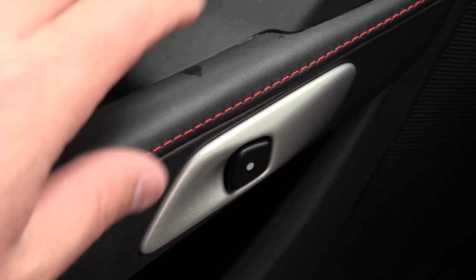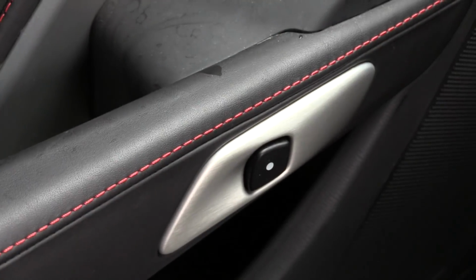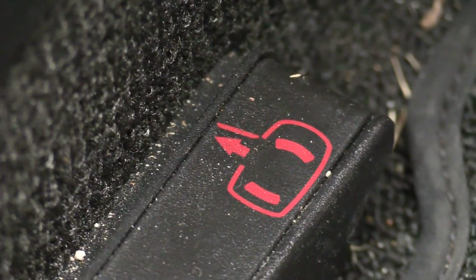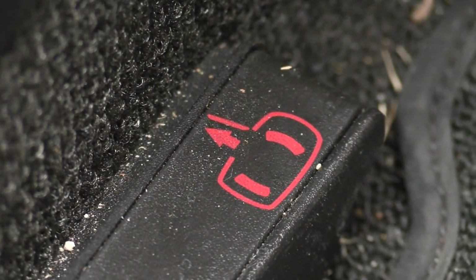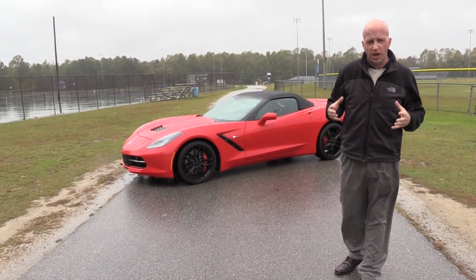Just for an added creature of comfort, one way to get out of this vehicle is not the old pull handle, but instead the press button. Now it's going to electronically release the door and allow you to get in and out. One thing to note, in case of a catastrophic failure, there is a manual pull handle located in front of each door.